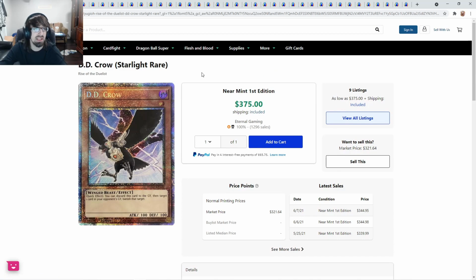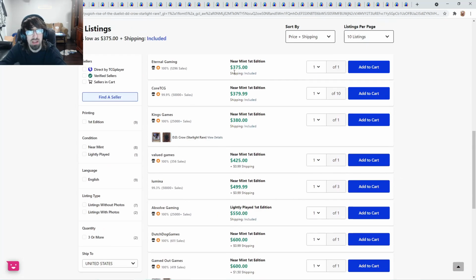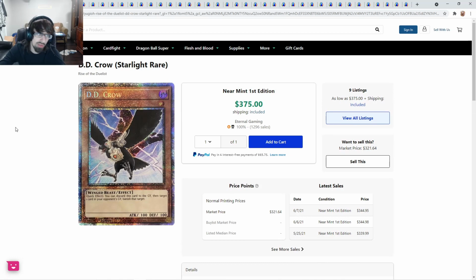My fault. DD Crow Starlight Rares. Now, if you guys have not looked at these in person, they're gorgeous, right? 375, going up to 550. Now, this card will go to the moon. I mean, we have 10 copies here from Core TCGs, so I'll tell you this, he's holding the wall, so if someone wants to break this, they're going to have to buy 10 copies, right? It's real, and people from now on are going to have to list lower, because if they want to sell their copy, they have to put it below this guy, so these are approaching 400. They were 300. And if this card is ever played, it probably will go up even further.